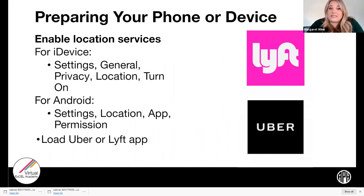All right, so before we dive into requesting a ride, we want to talk first about preparing your phone or device. So the first thing that you have to do is enable location services on your phone. So most of us have either iPhones or Android devices. So for an iPhone device, you're going to first go into settings and then into general. And once you get into general, you're going to have to scroll until you find privacy and then location. And then you're going to have to turn that on.